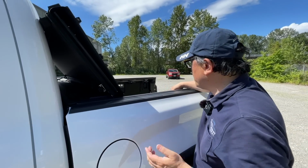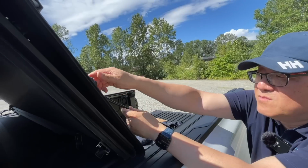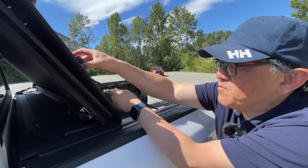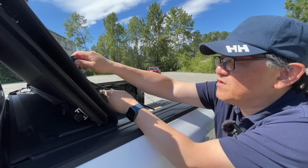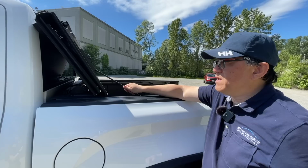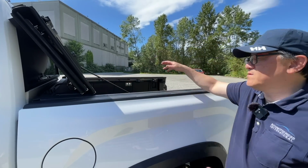There's also a little bit of a rod here. This is a classic BAKFlip design that you can move and lock in place to make sure that it doesn't flip over. It's a kind of safety feature. So that is on both sides. So this is again very much a BAKFlip design. So I do like the tonneau cover. It's lighter, it's easier to handle.